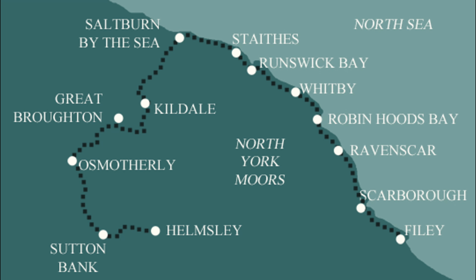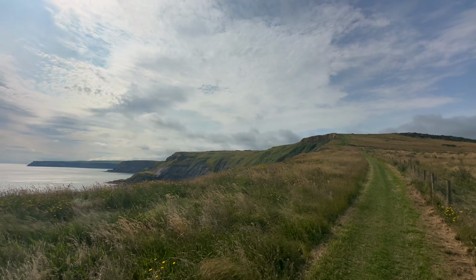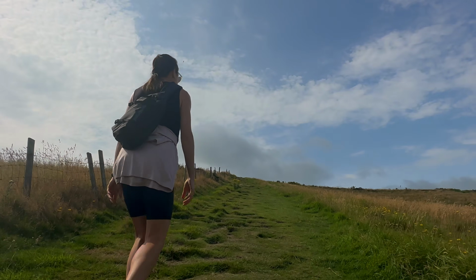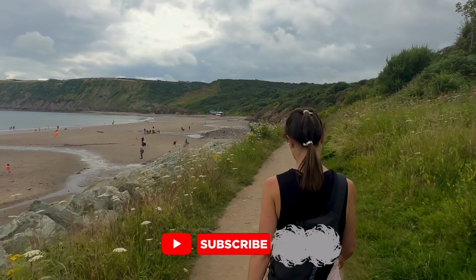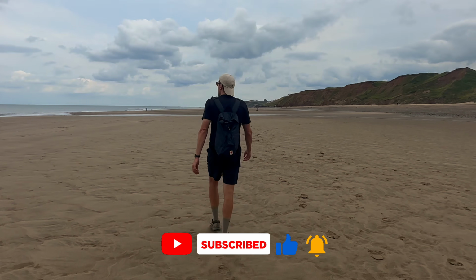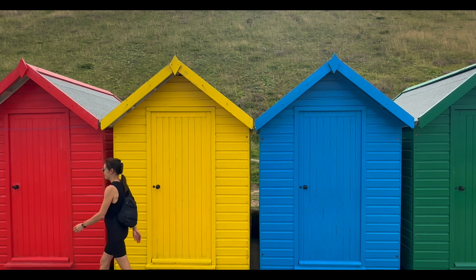We kicked things off at the Cleveland Way, one of the most beautiful coastal walks in the UK. Our first highlight was the walk from Staithes to Whitby, one of the longest and most rewarding walks we did. This route had everything: stunning clifftop paths, charming bay towns, breathtaking sea views, some challenging terrain with steep climbs and descents, and the grand finale was a long stroll along a golden stretch of beach that led us to the colourful beach huts and the historic charm of Whitby.